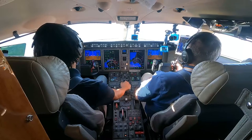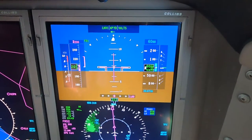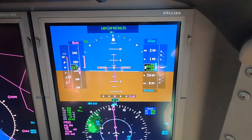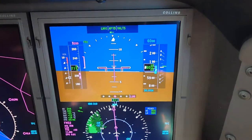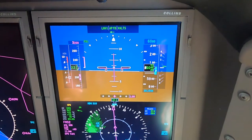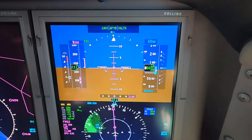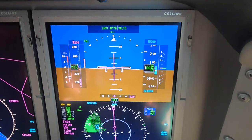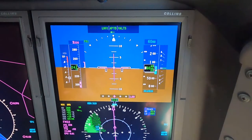SoCal, Silver Speed 302, level 6,000, direct LAX. Silver Speed 302, SoCal, altimeter 3010. 3010, roger. 451 Romeo Kilo, SoCal. What's it at the field, did you say? 08. I'm just going to go ahead and set that now, 08. 451 Romeo Kilo, you're under special flight rules. Radar service terminated, squawk 1201, change to the special flight rules frequency.